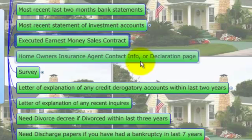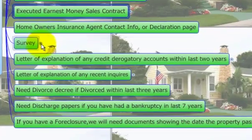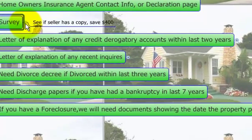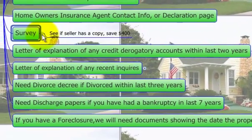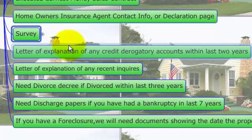It's important to shop, and there are a lot of different prices on homeowners insurance based on a lot of different factors, so I think that'll help you if you start early. Also, we're going to need a survey. The first thing you want to do is check with your agent and see if the seller has a copy, because that'll save you $400. There's a very good chance that we'll be able to use the existing survey.